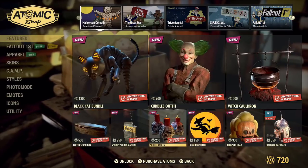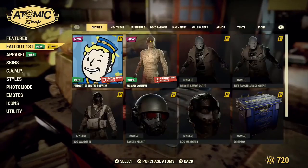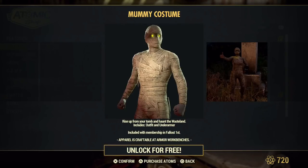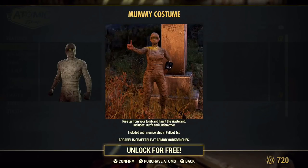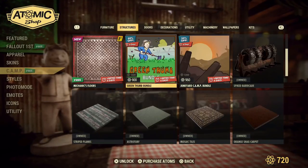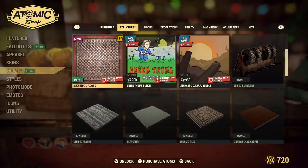Right, okay, I'm going to... Oh, hang on, what did we get free? So we got the mummy costume. A lot of people already guessed that this would be a thing. So that's quite cool. The lights and the eyes glow. Pretty cool. But we'll get that. Where is the free... Oh, mechanics floor. Well, hello.